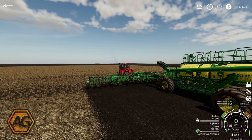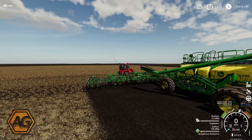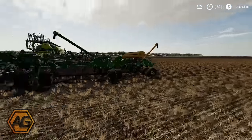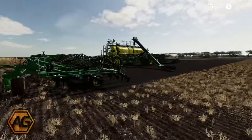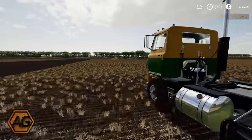I managed to intercept the quad track here before it ran out. So one thing I've never noticed before on the ear cut is the flashing light. Now I'm assuming that is because it is almost empty, so we'll just get that opened out and have a look once we get some seed up in there whether that light disappears.